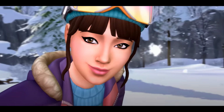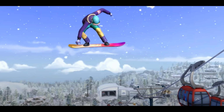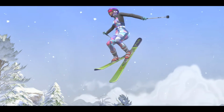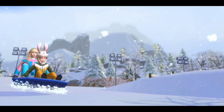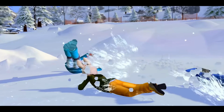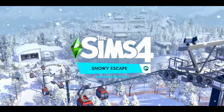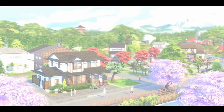This is what actually has me the most excited about Snowy Escape, my friends. Not only do we have a nice world, I really enjoy it, I think it's pretty, but it isn't really hooking me. I've never done winter sports, though I have friends who are super into them. I think it would be fun for my Sims to be able to go and do these things. However, I want my Sims' lives to be impacted. I want to really feel like there is a personality that my Sim has and the world has a personality, and those two things will affect each other.